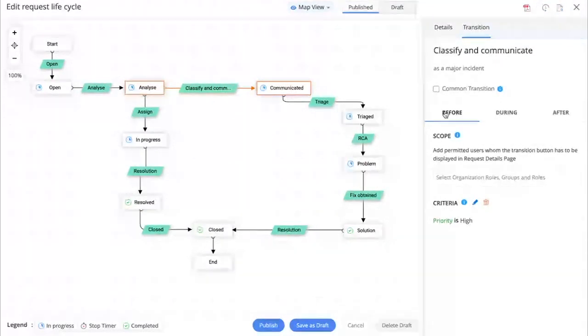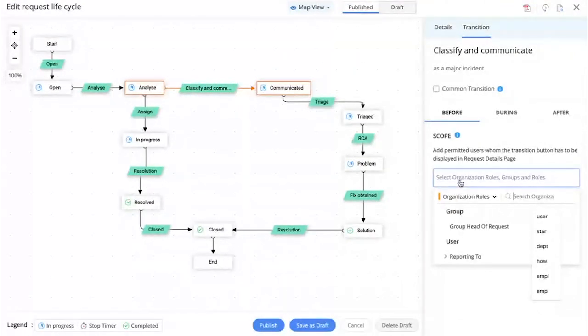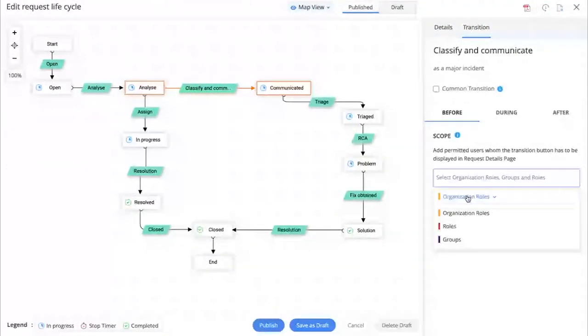Now, in the before phase, you can mention who can have access to this transition and when this transition must appear. So here, if the priority is high, then this transition will be visible to the technician who is handling the transition. So you can loop in different organizational roles. You can also choose to go with specific technician roles, and you can also loop in different technician groups here.